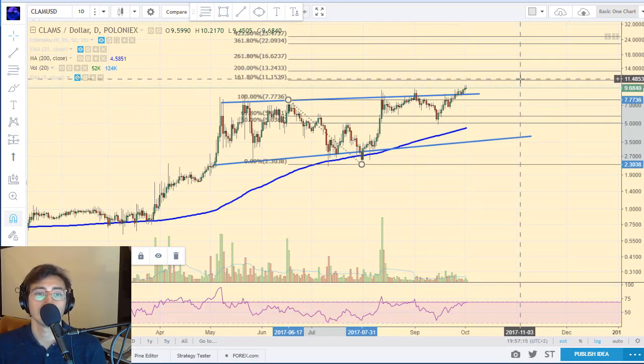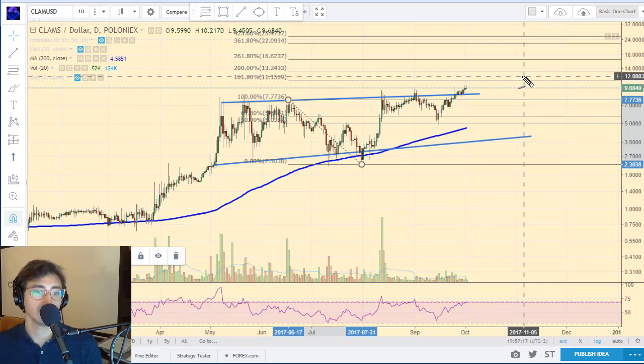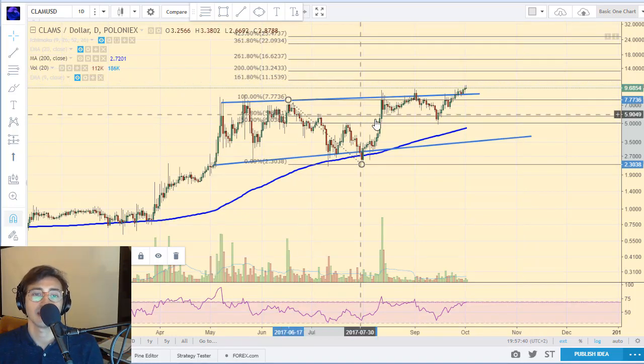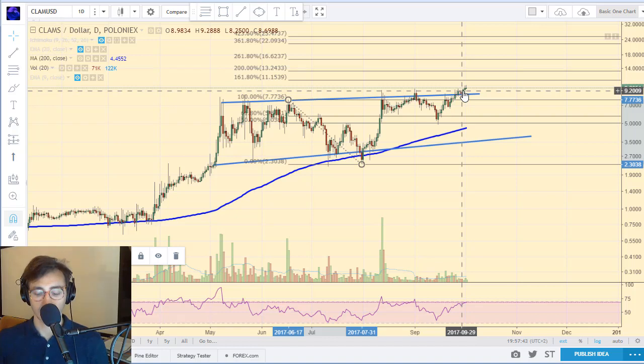Our first target's going to be here at 11, the 161.8 retracement at around 11.15, which is 10% from where we are now. Our second target would be that 200% line, because that's the double of the range, right? 200% of the range, so it's the measured move of that range. That would be 13.20, so that'd be about a 25% move. Not that bad. Clams look interesting. I might write that one down, actually. Might be a nice trade. It's breaking out right now. Could be a nice move.